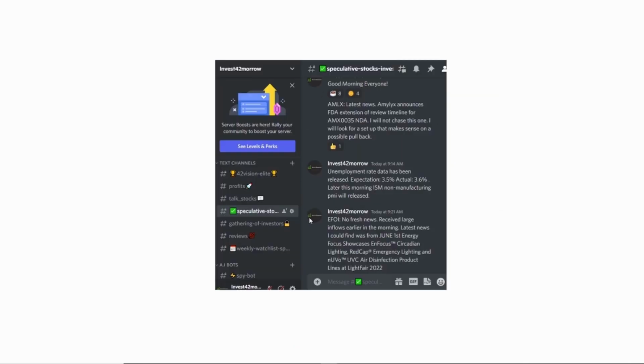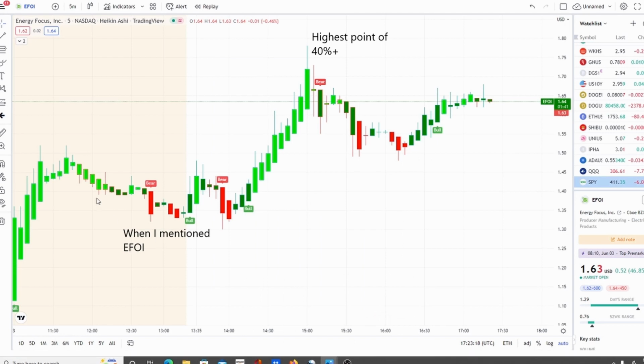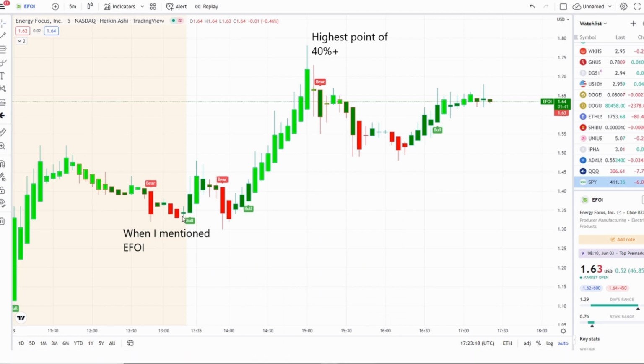So these are the two stocks I mentioned this morning, and both of them gave jumps of 3 to 5%, 5 to 10% plus, but one of them turned out to be a home run, and that was EFOI. We caught this one in the pre-market as it was pulling downwards towards the bell, sat sideways a few minutes after the bell, and finally got strength there on 42 vision plus a bull indicator, and you could see that full move within minutes, giving a highest point of 40% plus, guys.